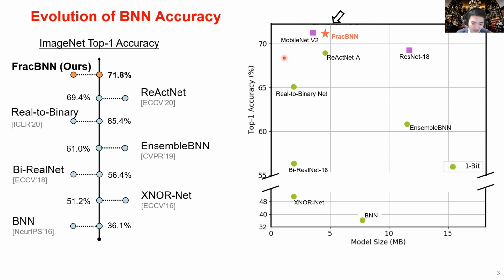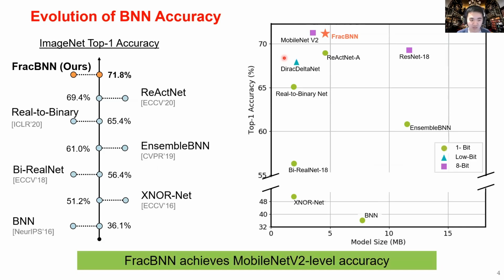We show that with fractional activations, we can improve the BNN accuracy to 71.8%. And this accuracy is much higher than ResNet-18 and some recent low-bit networks such as DoReFa-Net. For the first time, we're able to achieve MobileNet V2 level accuracy with competitive model size.